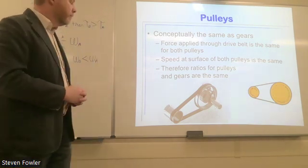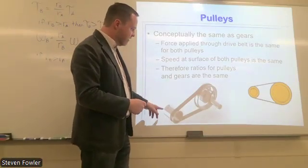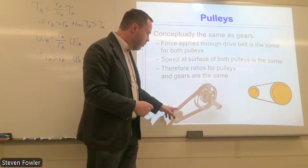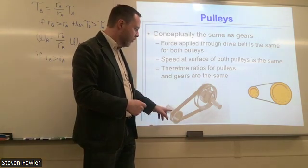I just found some simple GIFs here, and this is a complex combination of gears and pulleys. This is a planetary system here. But you can kind of get the basic idea of what they're showing.